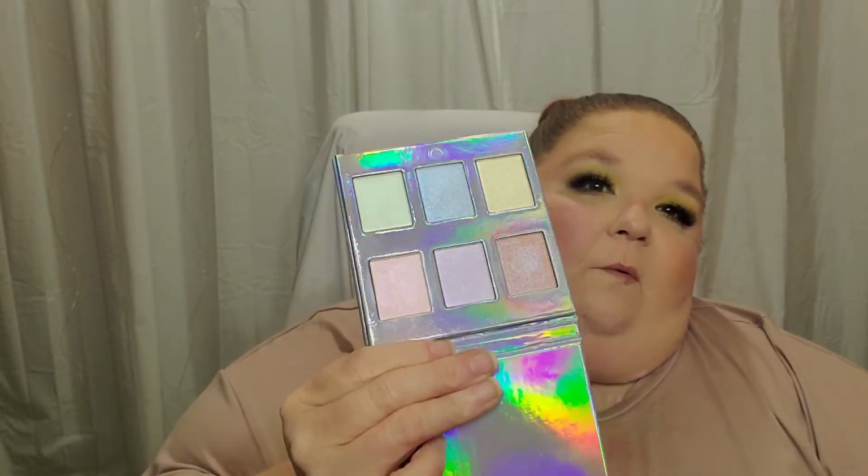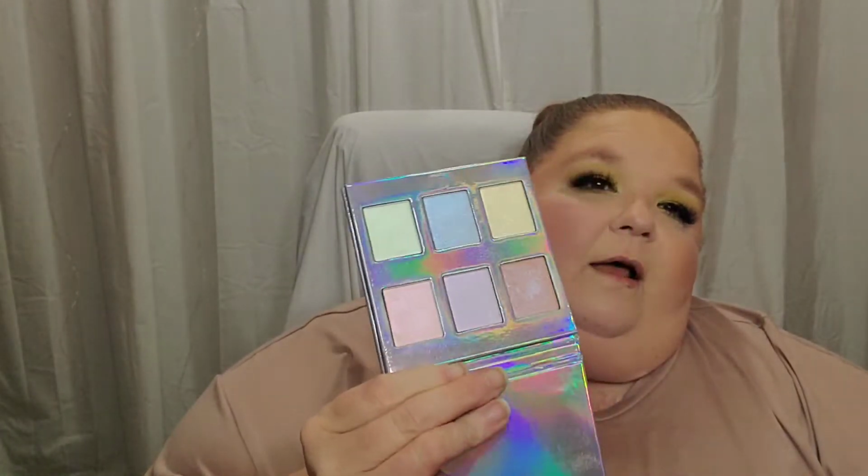I've had this for a long time, that holographic package, and I'm still going to keep this because, again, if I want a holographic highlighter, this one is a really, really good one. Gosh, that's so gorgeous. Look at that. Oh, I just love that palette. I have worn the dickens out of that.